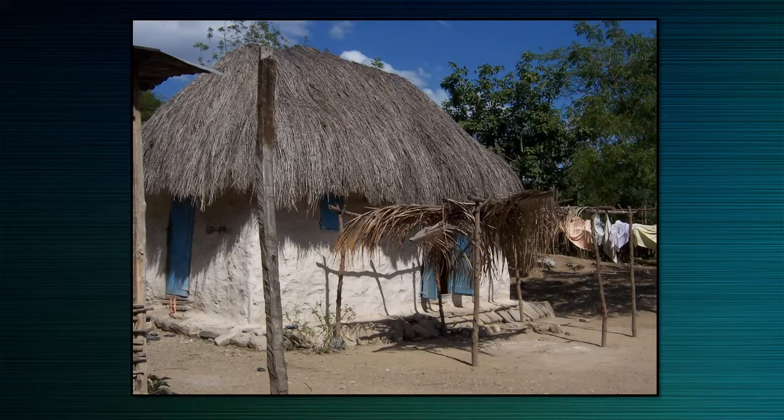This home was actually located near a riverbank, so if you can imagine hurricane winds coming in, tearing the roof off, and then you have the structure itself, the floodwaters coming in. It's just made out of dirt and clay, so easily washed away and often needing to be rebuilt.